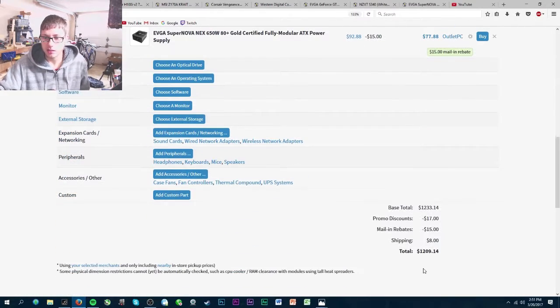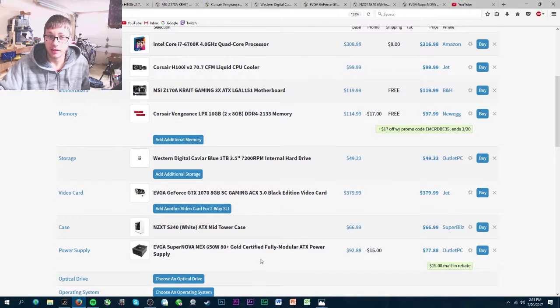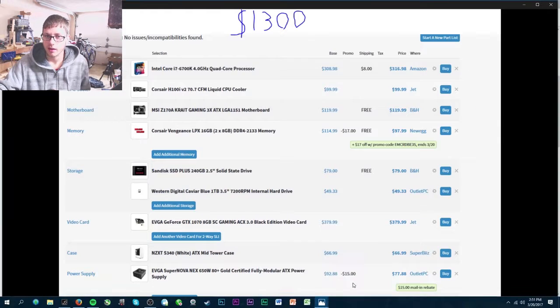With the SSD, it's going to cost you around $1,300. So you see this and you're like, can't I get a cheaper version? Well, you kind of can, and you can make it as cheap as you want, but if you make it too cheap, it's not the same computer. So I kind of got the same computer, and this one's around $1,300 with the SSD, as you see, SanDisk SSD Plus, 240 gig.